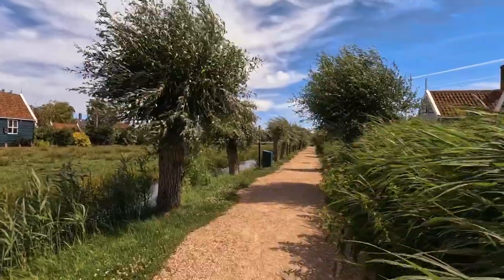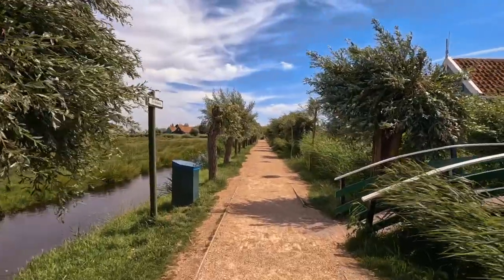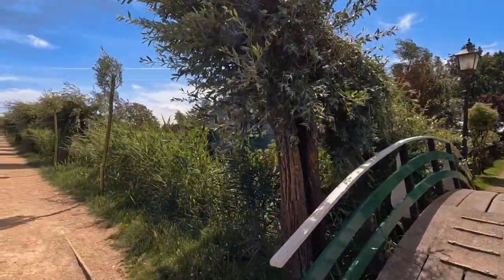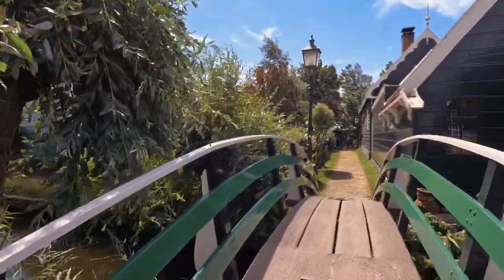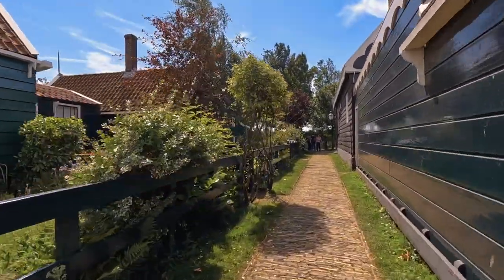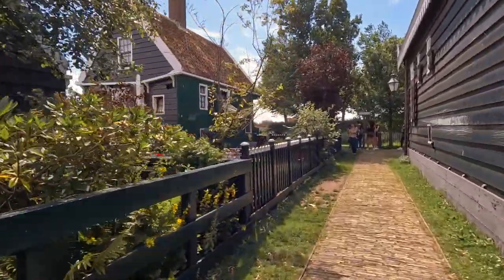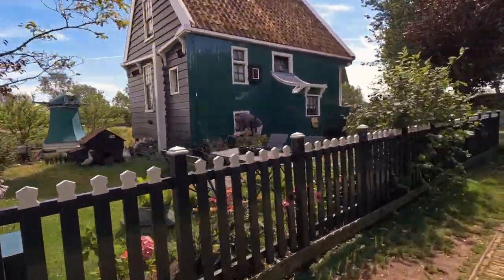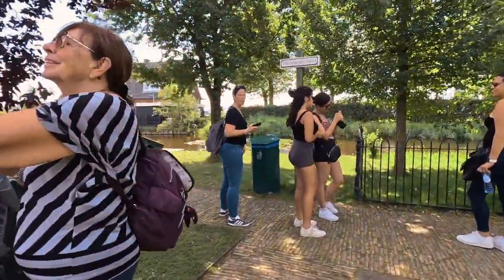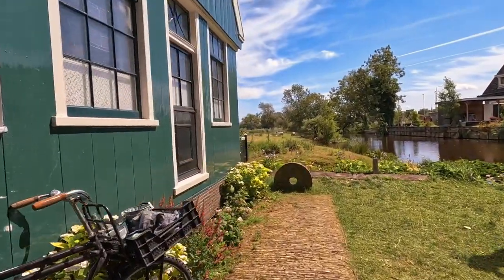But this one seems to be a collection of small homes that I have no idea what they are. Maybe are they private homes or what? I see some people there. I would say that maybe they are farms. I have no idea. I think people live here. If that's the case, I have to be a little bit conscientious of where I am, on what I am filming, if they're private.